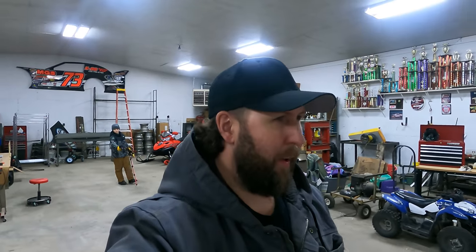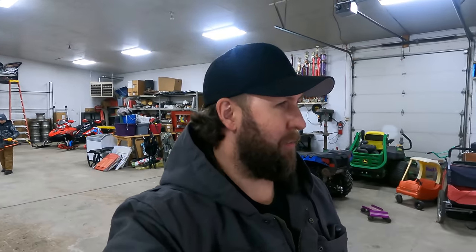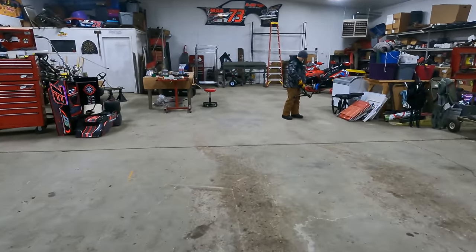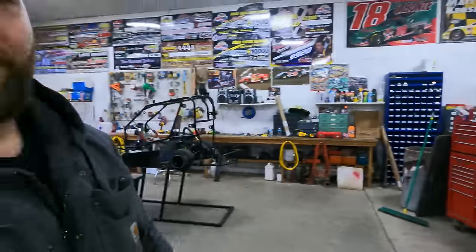So we're getting ready to go pick these snow machines up. I guess they're in a barn or a Quonset or something about 15 miles from here. Echo! I mean, we got some space in here, which is nice. We'll roll them in here and hopefully get them running. And then we still got plenty of snow out here in Minnesota. Well, I shouldn't say plenty. There's enough out there though to ski them around a little bit.